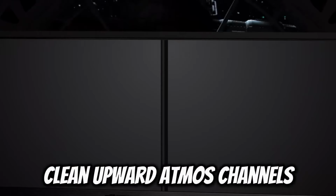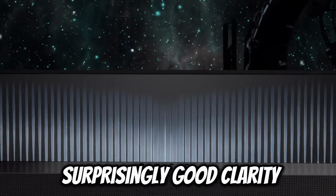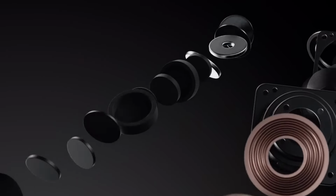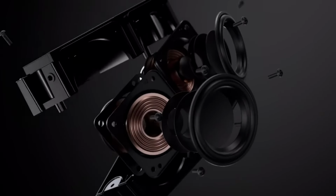Instead, it focuses on delivering clean, upward Atmos channels, a tight subwoofer, and surprisingly good clarity for movies and casual TV. What makes this soundbar stand out in 2026 is how well it handles vertical imaging for the price. Many budget soundbars fire fake height effect from angled front speakers. The Q600C actually uses real up-firing drivers, which gives it noticeably better overhead separation.